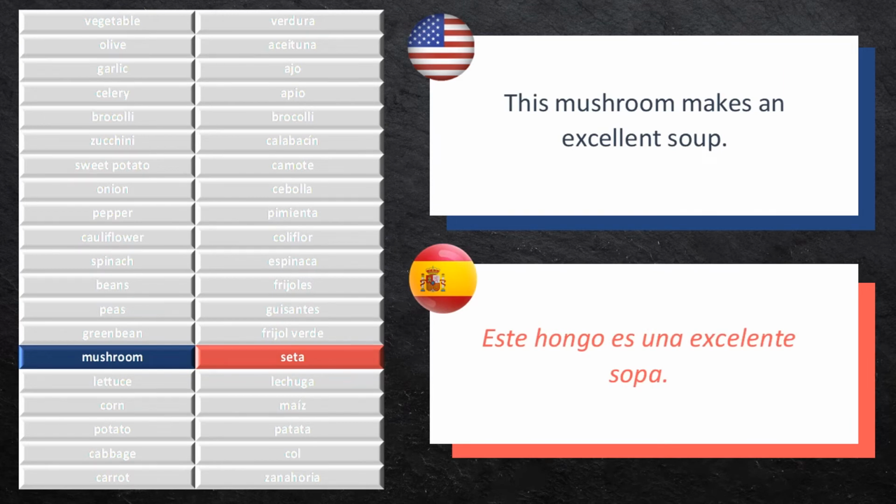Mushroom. Pera. This mushroom makes an excellent soup. Una pera crece en los meses de primavera y verano.